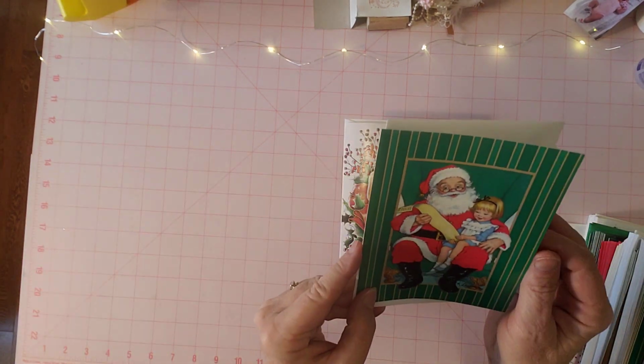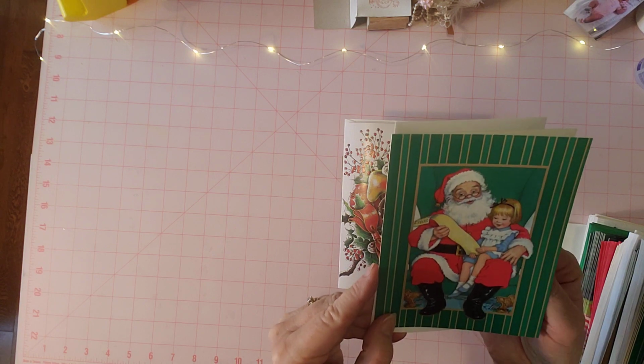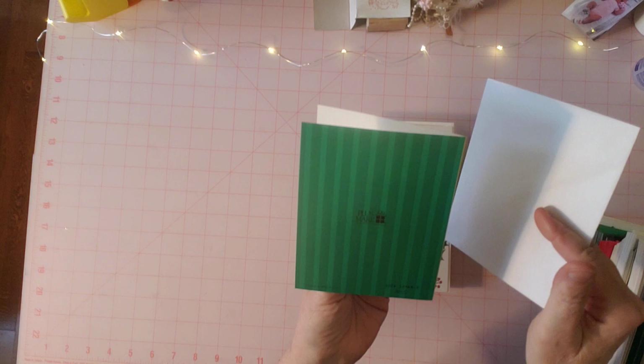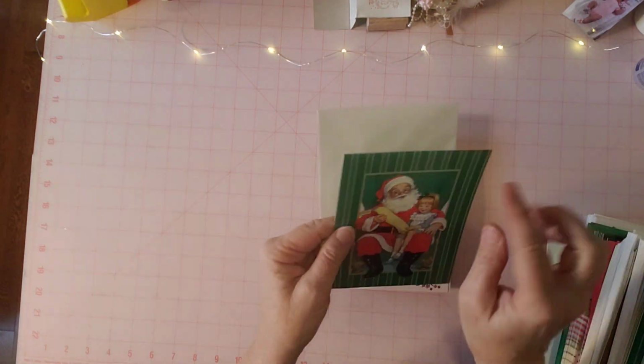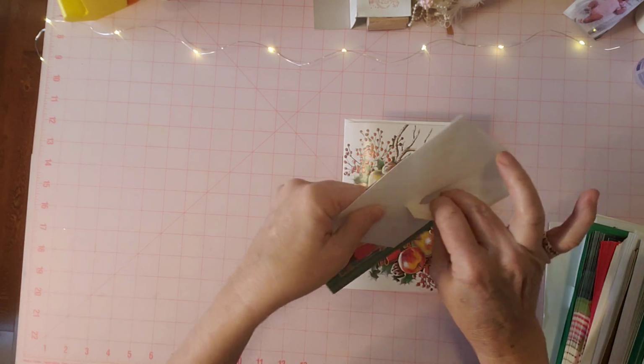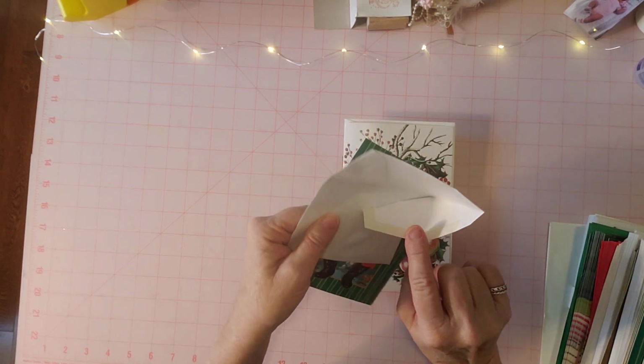This is my other favorite right here, with Santa Claus and a little girl in his lap reading her Christmas list. And then there you go. And the back on this one's green. That's cool. The same, looks like wrapping paper there. And this envelope, let's see, she is partly open.